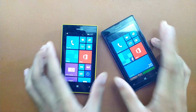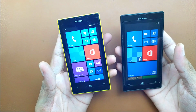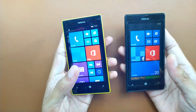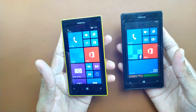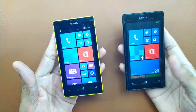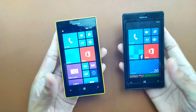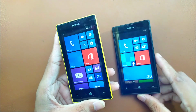price. So I have two of them here, one of them running Windows 8 and one of them Windows 8.1, and you can update this device to Windows 10 unofficially. But as I said, it was not really a great device. It was a budget friendly device, so the specs are not really great, but still it can run Windows 10, and I have used Windows 10 on this device.